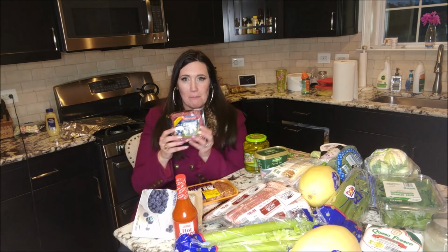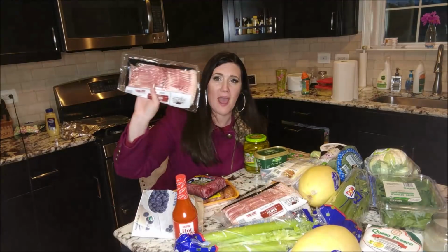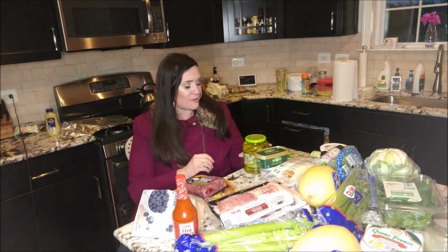Next thing I bought was ground bison. I'm excited to try this. In terms of carbs, 0 carbs for 4 ounces. Looked delicious, looked great. I'm gonna try it. Next thing I got was 3 packages of my bacon. I made sure to check the vacuum packaging, not to make my same mistake before.